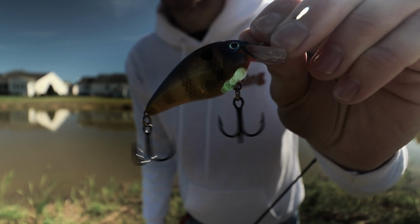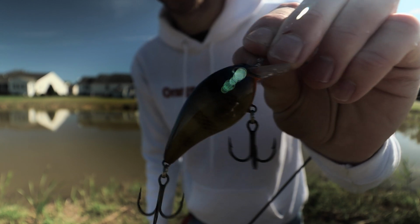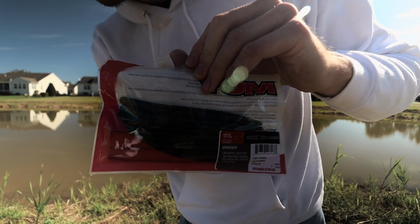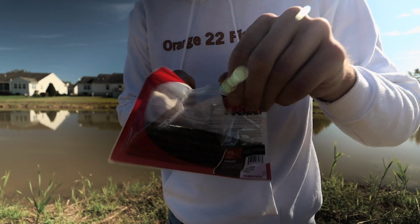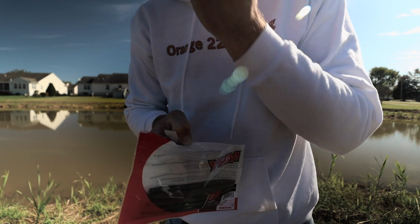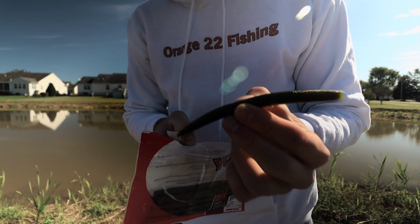All right, man. Okay, guys, this is David here. I just put on this bluegill crankbait on my one rod. On the other rod, I'm about to put on those Senkos. So right here, I've got these Yum Dingers. I don't think I've actually used this brand of Senko before. They're pretty wiggly here. Got some good looking action on them.